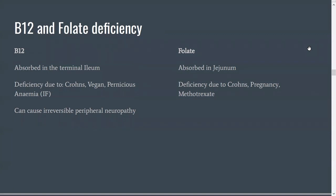B12 and folate deficiency are pretty straightforward. If you're deficient, you have macrocytic anemia. B12 is absorbed in the terminal ileum. Important thing to note, hopefully you learned that during GI. This kind of deficiency is classic in patients who have Crohn's disease, who are once again vegan, who have pernicious anemia. What's pernicious anemia? Good, intrinsic factor, whoever said that, well done. B12 deficiency can also cause irreversible peripheral neuropathy. So you want to be very aware of people who have some kind of malnutrition, because if you get peripheral neuropathy because of B12, you can't really go back from there.